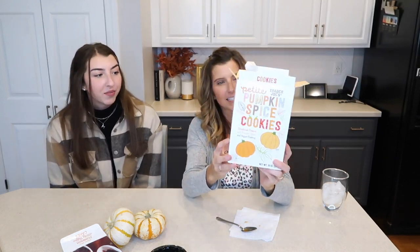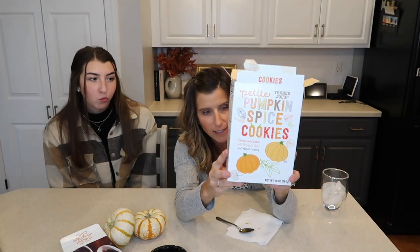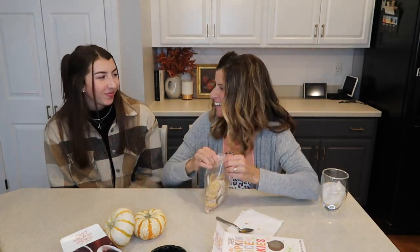Last thing is these petite pumpkin spice cookies. They are shortbread cookies in a pumpkin spice and yogurt coating. They're really cute, actually. So you can kind of see them through here. So they could be good on a charcuterie board. Exactly, or at a party.